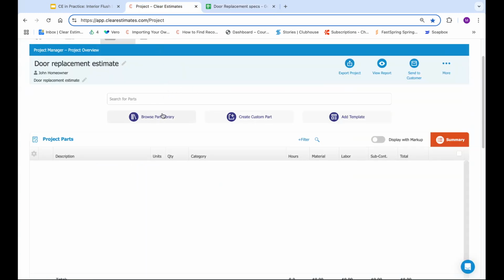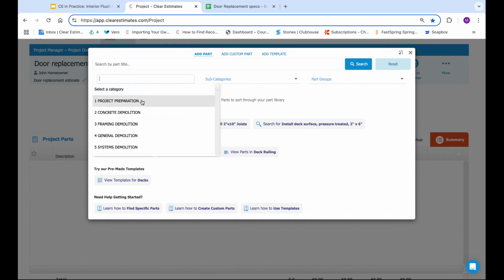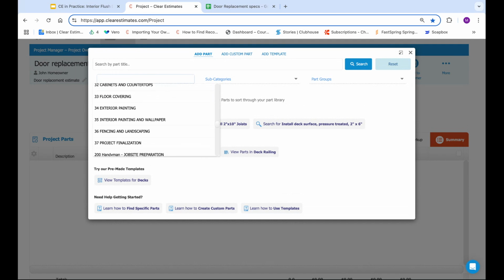So the first thing I'm going to do is I'm going to go ahead and click Browse Part Library. And this is how you can really look through the full catalog of costs that are offered to you by Clear Estimates. And you're going to find a lot included here. So some items for project preparation, a lot of different types of demolition. Further down, we're going to get into things like framing and doors and windows, skylights, trim work, plumbing, HVAC, electrical, insulation, wall coverings, ceiling coverings, and what have you.